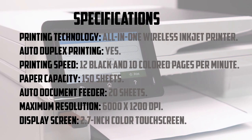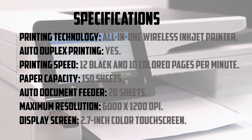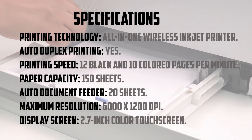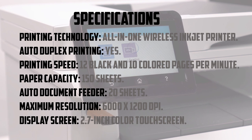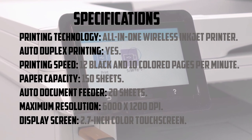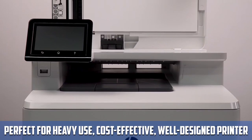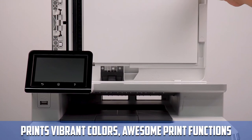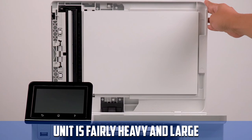Specifications: a color laser printer with auto-duplex printing, 28 pages per minute in black and color, 300 sheets of paper input, 150 sheets of output, 50 sheets of auto feeder, 1200 by 1200 dpi resolution, 4.3 inch color touchscreen, and printer speed. Pros: perfect for heavy use, cost effective, well designed printer, prints vibrant colors, awesome print functions. Cons: the unit is fairly heavy and large.